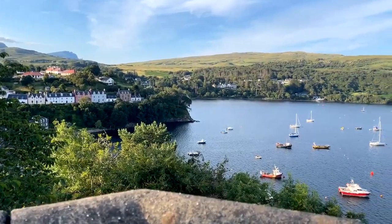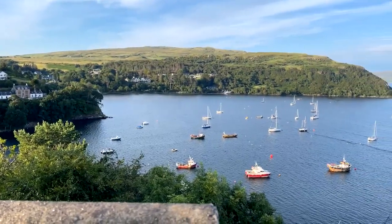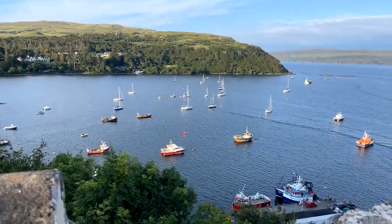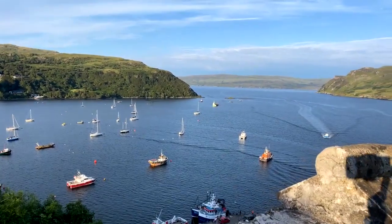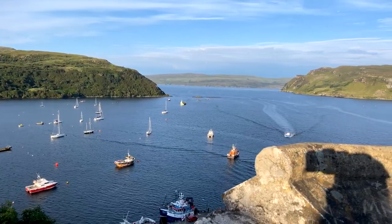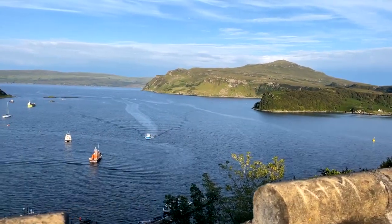We're on the Apothecary Tower. I'll explain it to you when we get downstairs in a little while. But you can see we've got this beautiful view. Portree's in a sort of a nice natural shaped harbour. It's basically surrounded by cliffs, and this is the Sound of Rathsay that we're looking at.